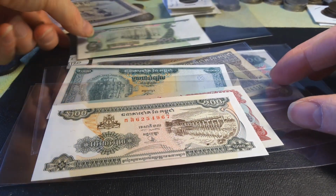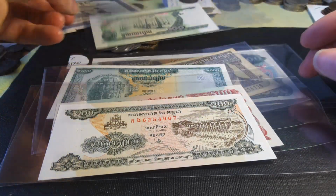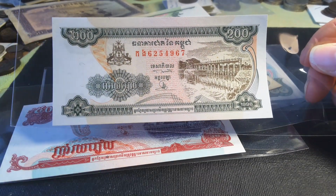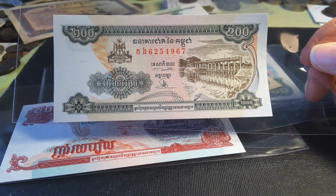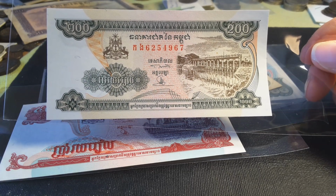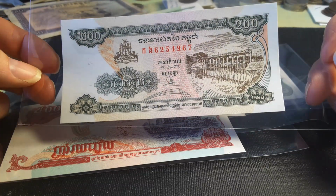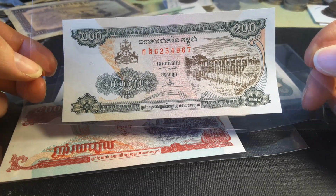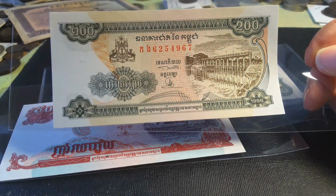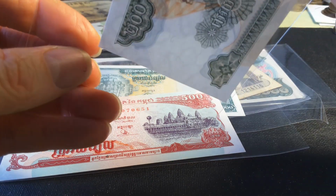These are actually easy to get. These ones probably cost about $2 to $3 to buy. Then we have the 200 riels. So this one has what looks like a dam, or some say floodgates. Could be floodgates to a paddy field, but I'm not too sure where that actually is. And then you have the coat of arms. Looks like a flower in the watermark.